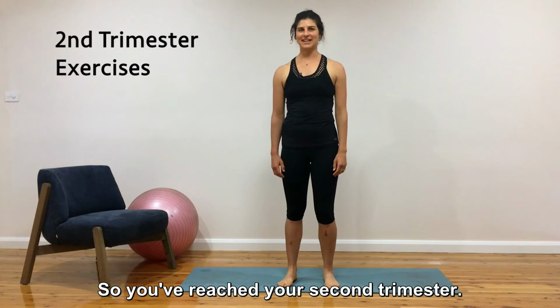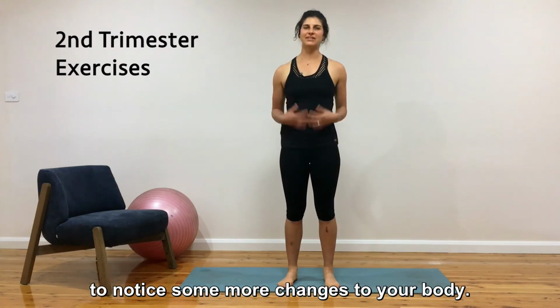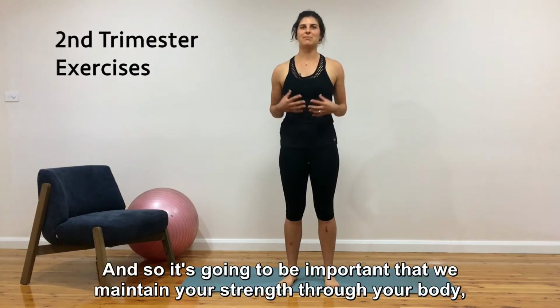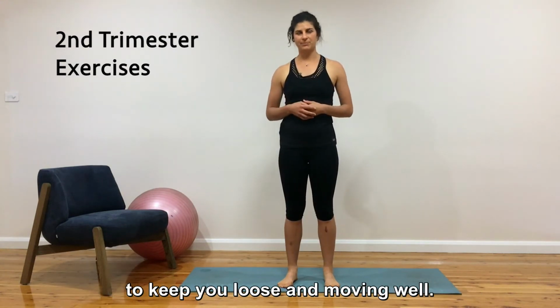So you've reached your second trimester. During this trimester, you're going to start to notice some more changes to your body. You're going to feel a bit more stiffness through your back and through other joints just because of those changes. And so it's going to be important that we maintain your strength through your body, but also add a few more exercises, stretches in to keep you loose and moving well.